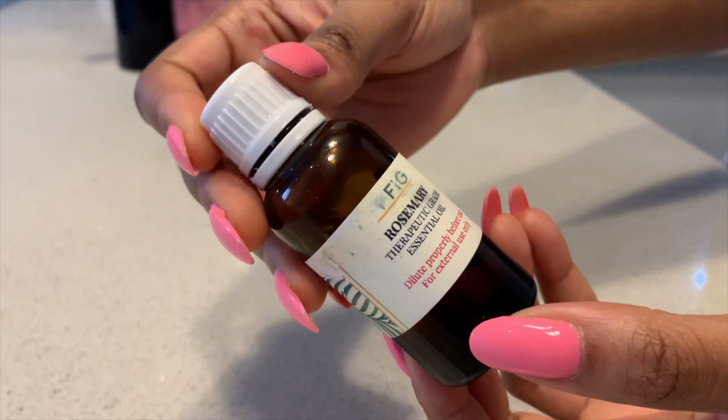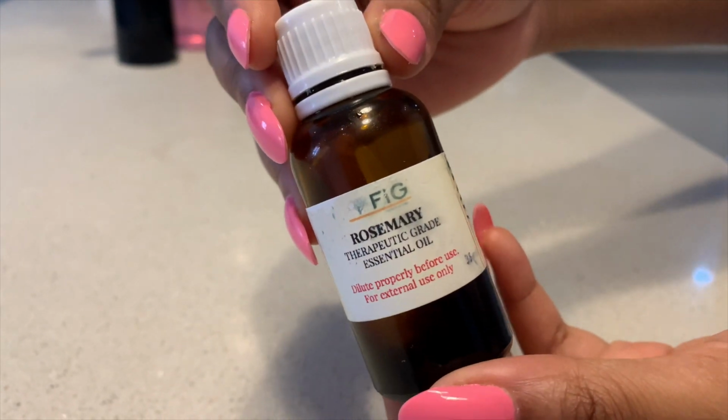Now a benefit of rosemary oil is that it has anti-inflammatory properties. It promotes nerve growth in the scalp, which helps to restore hair growth. Rosemary oil also improves blood circulation, which in turn stops hair follicles from being starved of blood supply and dying off.